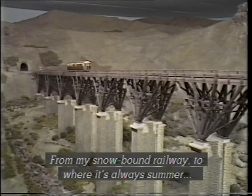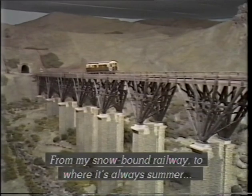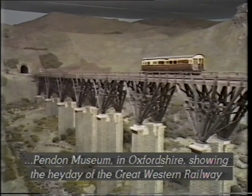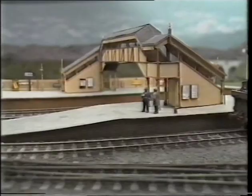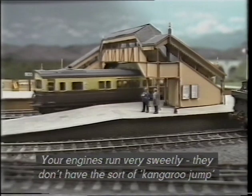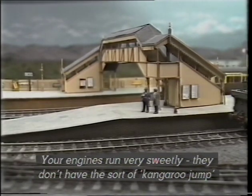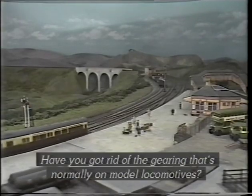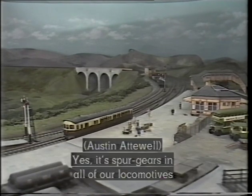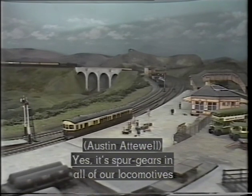From my snowbound railway to the place where it's always summer, Pendon Museum at Long Wittenham in Oxfordshire, showing the heyday of the Great Western Railway. Looking at your engines and the way they run, and they run very, very sweetly. What's the secret? Because they don't have this sort of kangaroo jump. Have you got rid of the gearing that you normally have on model locomotives? Yes, no worm gearing for us. It's spur gears in all of our locomotives.